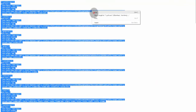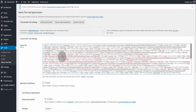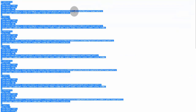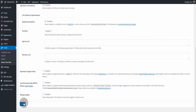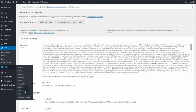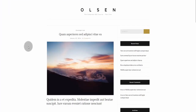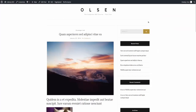Select the first one, then copy, and then go to Tools, above the fold, then replace this inline CSS with the one you have copied now. Then come to the second font, copy it, and then paste it here. Now click Save, then go to Settings, Auto Optimize, and then check Remove Google Fonts. Then click Save Changes and Empty Cache. Let's refresh this page. Now we have checked this Remove Google Fonts checkbox in Auto Optimize, and also the Google Fonts are getting loaded. So your page speed score will be back, and also your new responsive theme is up.